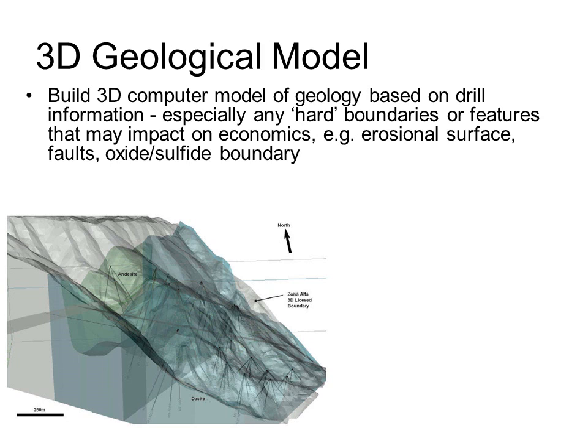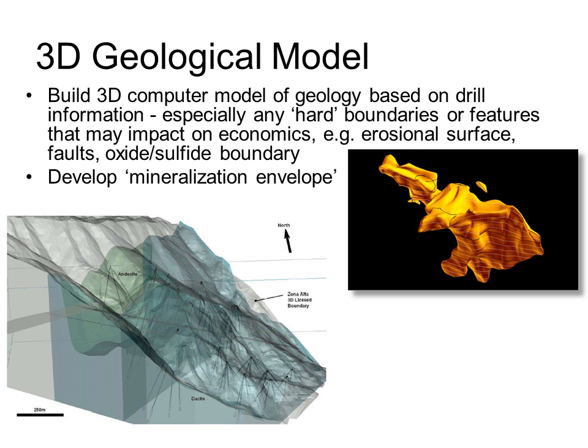His aim is to define three-dimensional envelopes that reflect characteristics that may impact on economics. For example, the erosion surfaces, geological contacts, or faults. And one of the most important features he needs to model is the mineralization envelope. These features will all have direct influence on either the limits of the mineralization or on mining or processing costs, such as rock density, hardness, or the degree of weathering.